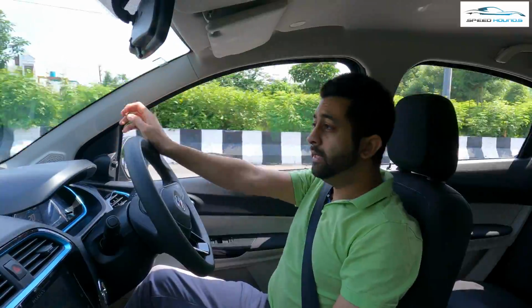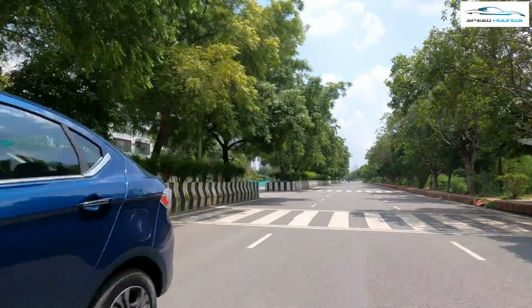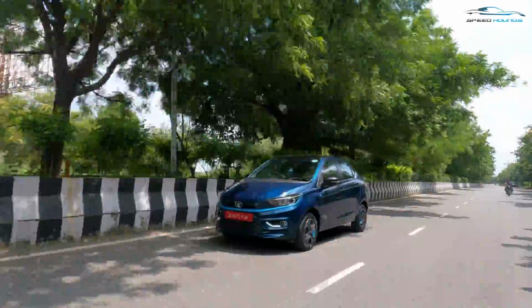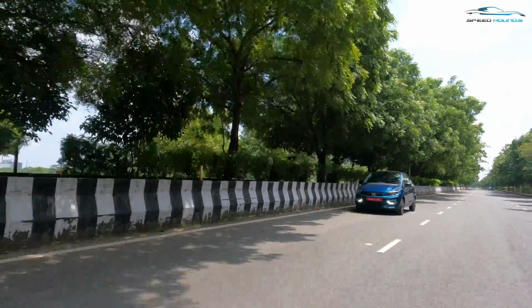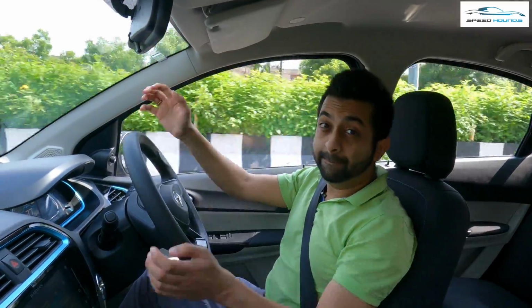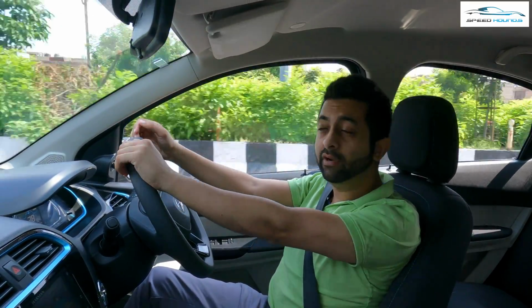After talking about the exterior and interiors of the car, let's come to the main aspect, the driving performance. Now, the Tigor Electric has been present in the market for quite some time, and most of you, I guess, would not have even noticed it. That's because it had performance and driving range issues, and that's the reason it was not very successful. But this new Tigor EV is a totally transformed electric car.